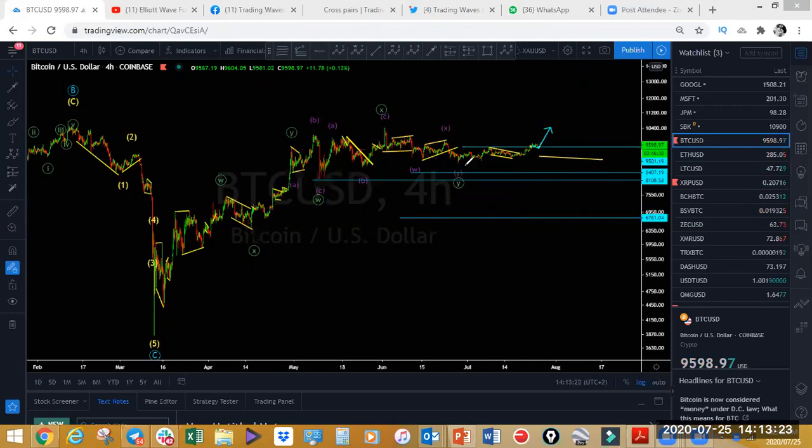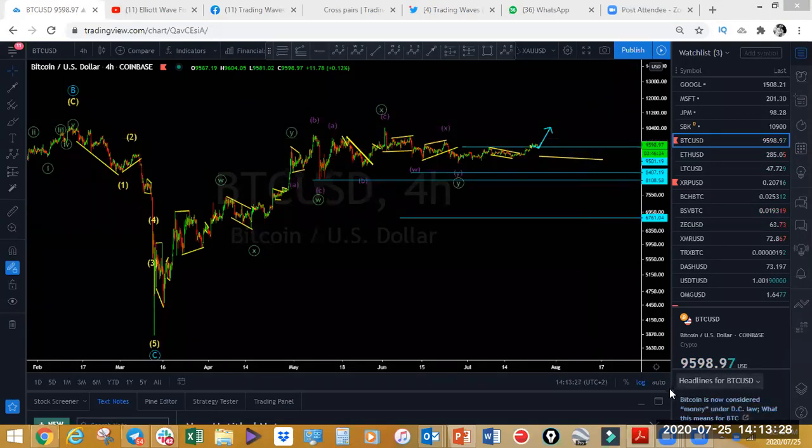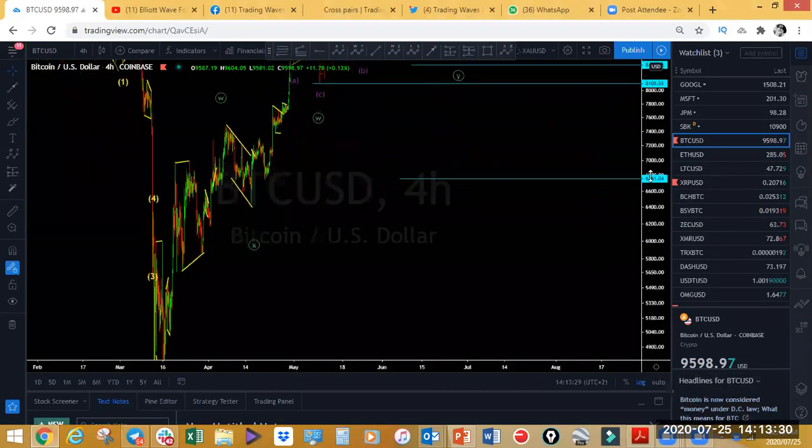Right, so we have started the move to the upside. Here we're seeing continuation in the short term. We're seeing continuation to the upside. How far will that go? Let's have a look.